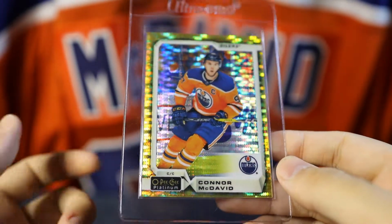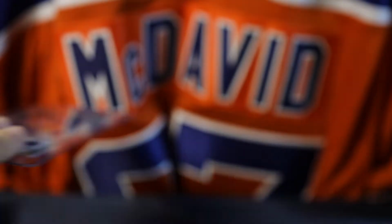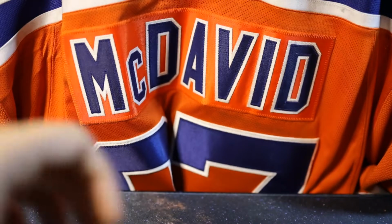Yeah, it has great eye appeal. It has the eye appeal of like a 9 or a 10, but I'm pretty sure there was some surface damage. Or it could have been a different one I'm thinking of, but there's another one of these. I have 3 of these, so hopefully one of those gets a PSA 10.